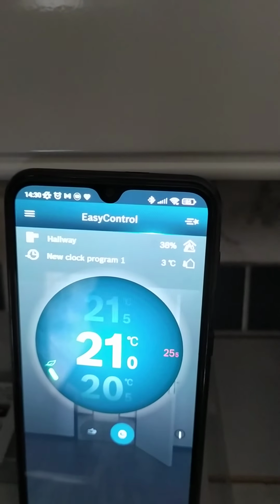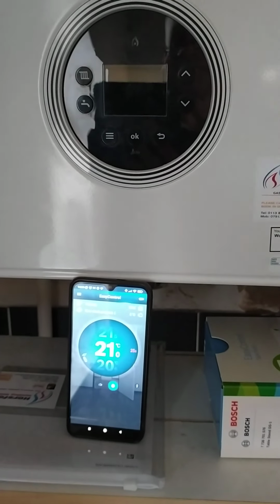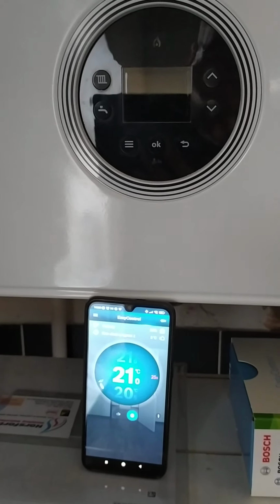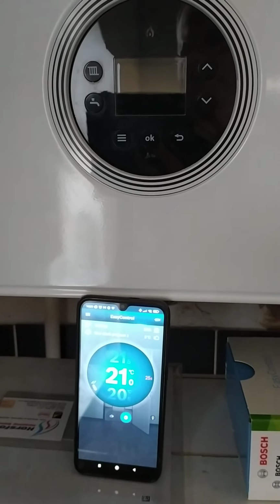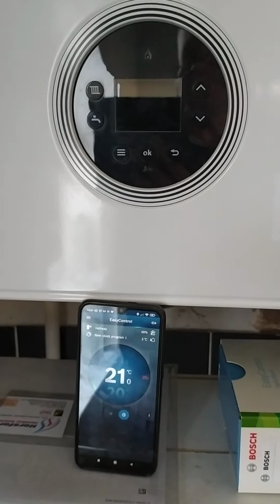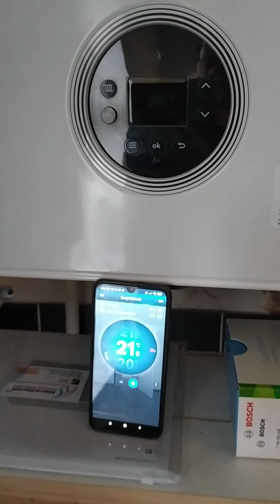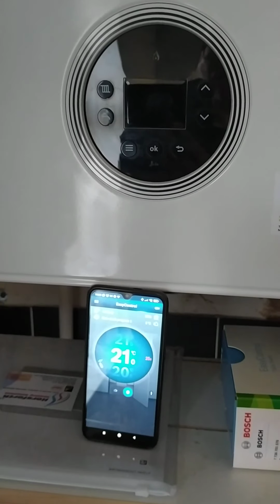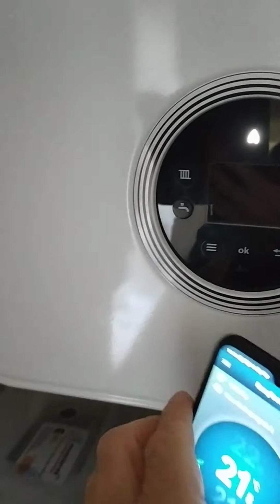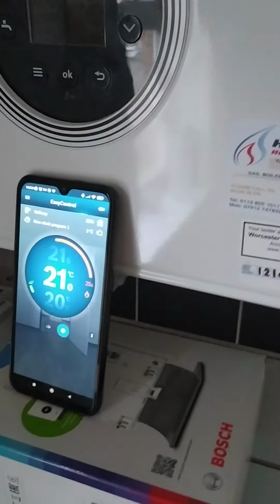It's registered 25.5. Actual is 21. So it should come on. But nothing is happening. So once again, I'm going to pause and see how long it takes for this to come back on. Right, the boiler's come back on again. So it went off at 2:31, so it's now 2:34.